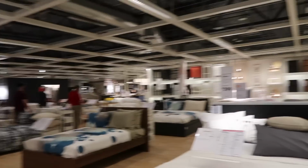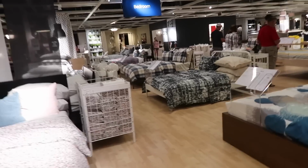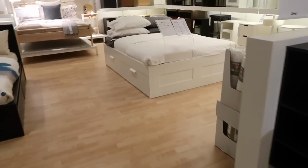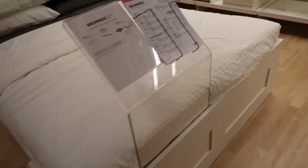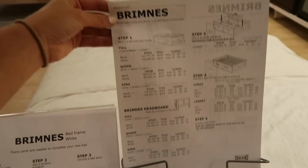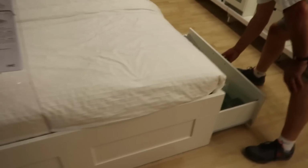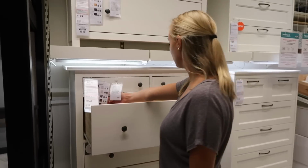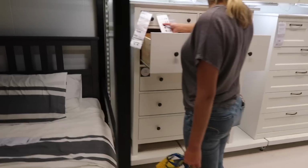Next mission is to find myself a bed. I need a bed. So I think I know the one I want. I think it was this one, honestly. This is the bed we're gonna get. We're gonna get a full. It's gonna be $219, which is pretty reasonable. Yeah. There's a lot of storage. I love that. Taylor and I are getting so excited. T1's gonna get a dresser, so we're gonna have matching dressers.